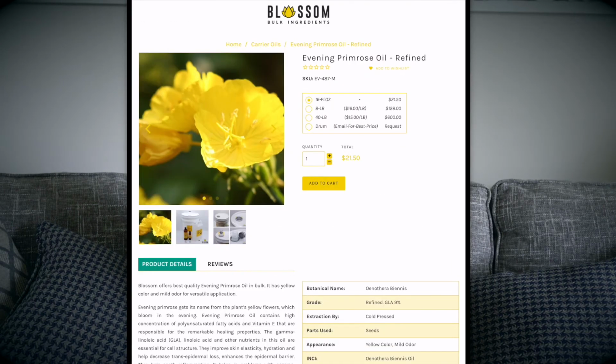Blossom Bulk is my go-to, but for exotic oils, I always go to New Directions Aromatics just because I'm not getting as big of an order. But if I'm already placing an order through Blossom Bulk and I'm already paying shipping, then I probably would order the 16 ounces of Evening Primrose Oil. But I don't think that Blossom has that big of a selection of the more exotic oils, so that's another reason why I go through New Directions Aromatics.